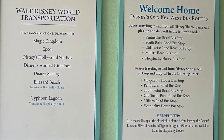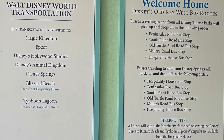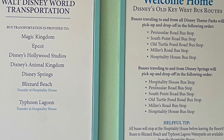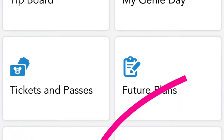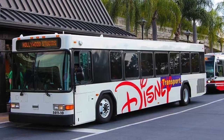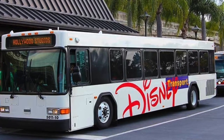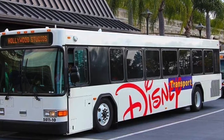There is a bus to each theme park about every 15 to 20 minutes, and you can find out when the next bus is coming by looking under My Resort on the My Disney Experience app or looking at the monitors at the bus stop. It takes about 20 minutes to get to the parks once you've gone through all the internal resort bus stops.